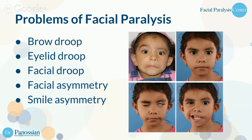So some of the problems that we see with facial paralysis include the following. We can see this very clearly in these pictures, there could be a brow droop, as you can see here, eyelid droop as well, and you can sort of see it as a bigger eye presence. When they close the eye, that's when the problem really manifests itself very clearly. The facial droop can exist as well, although it's not very pronounced in this particular child. The facial asymmetry also is present. Smile, of course, is the most noticeable thing that is affected, and it's a very dynamic part of facial paralysis that we see.